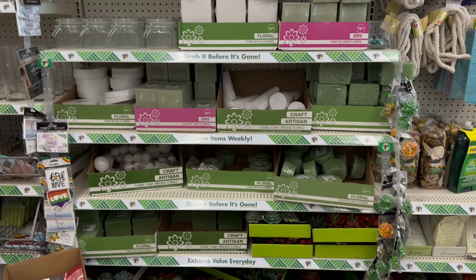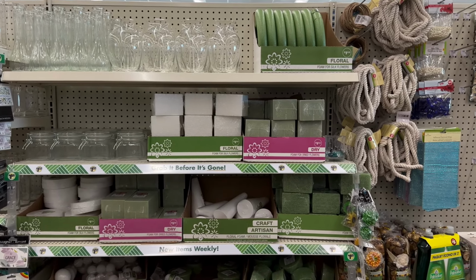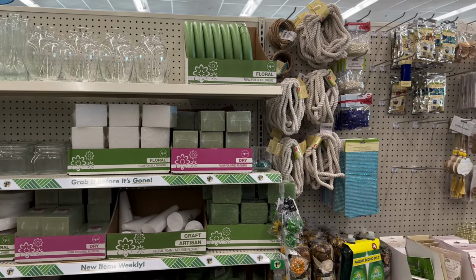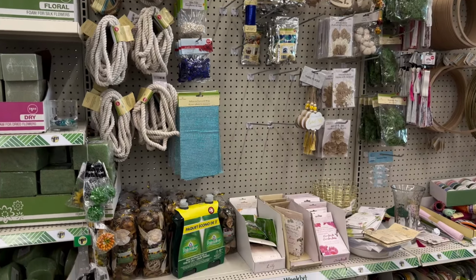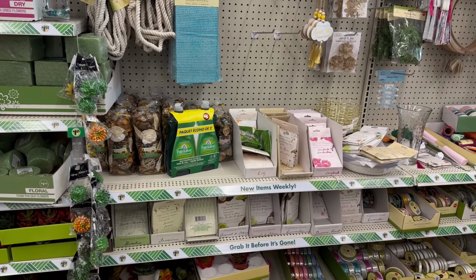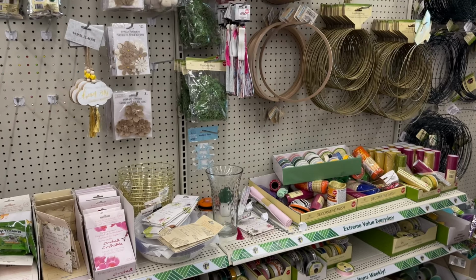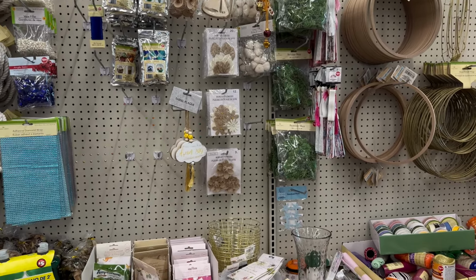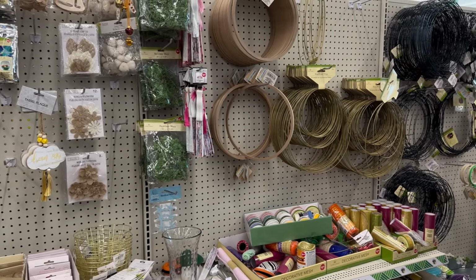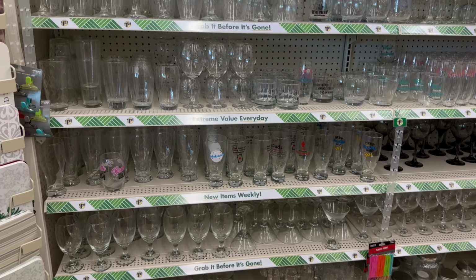And then right here is where you're gonna see a lot of your different jars and vases, floral foams, and wreath making supplies. And then over here is where you have all your different glasses.